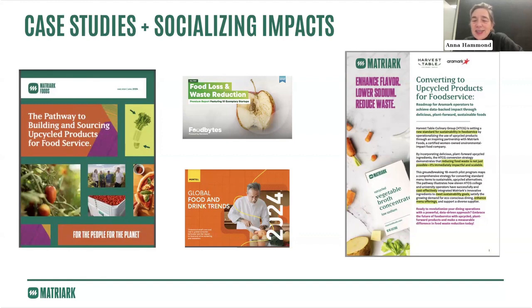I think when you're trying to work and change a system, you have to figure out ways for people to understand what these changes mean, not only externally, but internally. So we worked with the Google Food team to not only develop products, but to talk about how to integrate upcycled products in food service operations, because it's no easy task to even just replace one ingredient. We worked internally at Aramark with Harvest Table to socialize how they had replaced their pastes with the upcycled concentrate, as well as the passata.